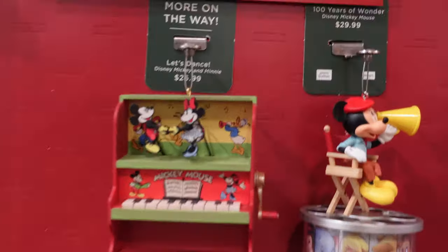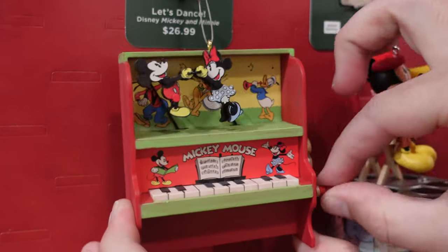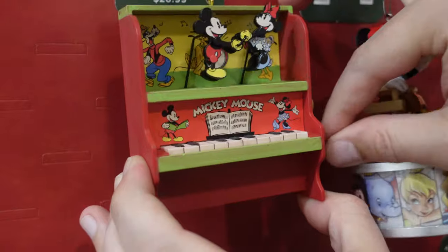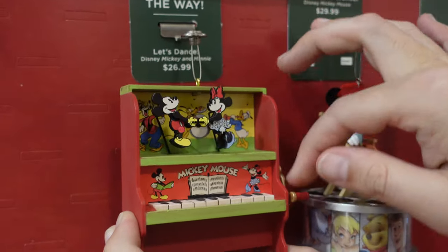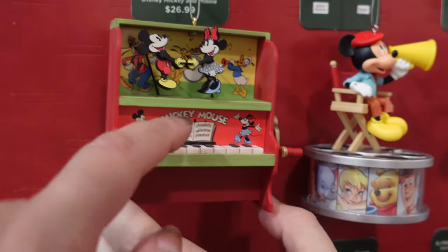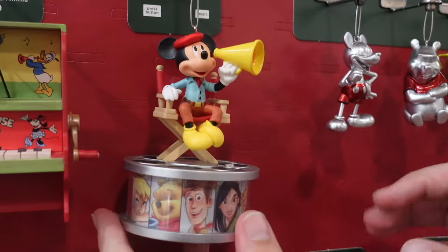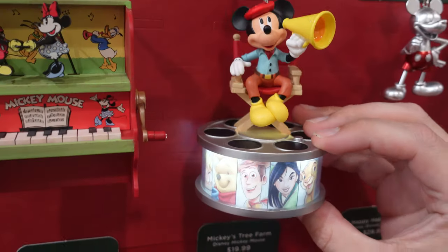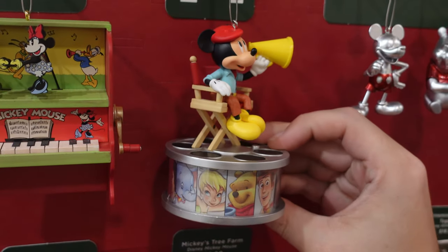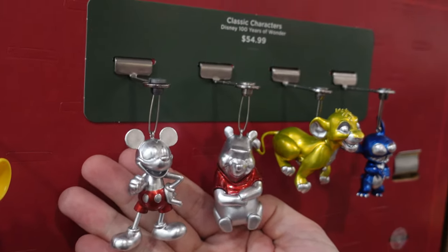What's next? Ooh, Disney. Look at this one. How adorable is it? I love that. It's so different. It is cool. Oh, and it stops when you stop moving it. That's cool. I love that. Yeah, it's Disney's 100 years right now, and they have a lot of specific ones. A lot of these are chromed. Oh, this one gets me. Boy, that's perfect. Thank you, Mickey. And they have these chromed out Disney characters.